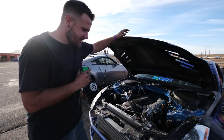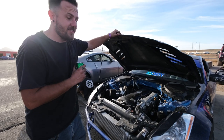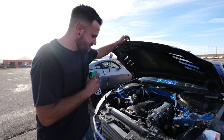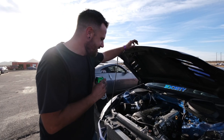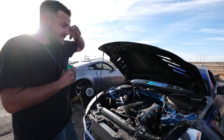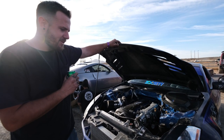So initial thoughts, aside from the boost leak: car feels sick. Suspension is great. Angle's amazing. I can feel that if there wasn't a boost leak, the car would be insane. And if there was more gas in it. Gas would be pretty cool. But no, the car feels amazing. I like the seats, the angle, just the overall suspension, everything feels awesome.